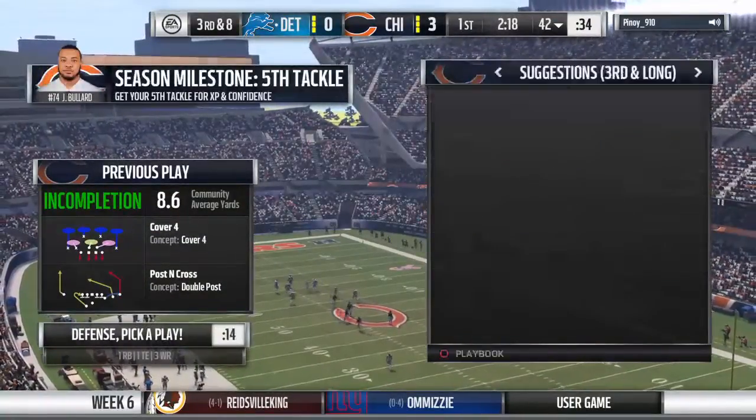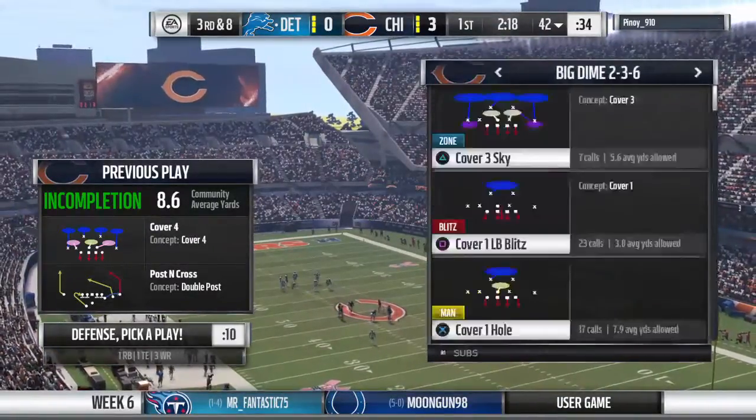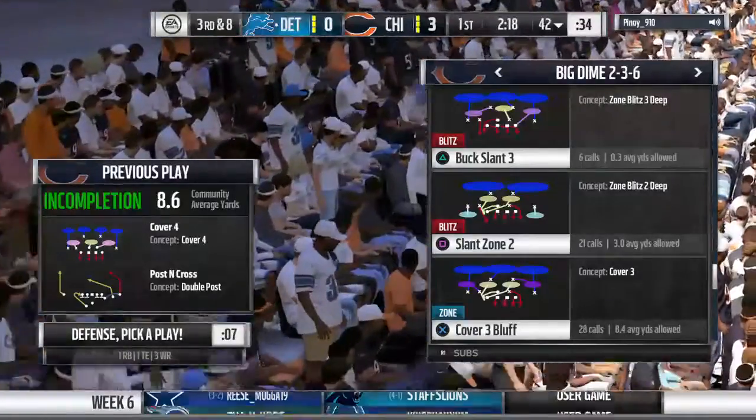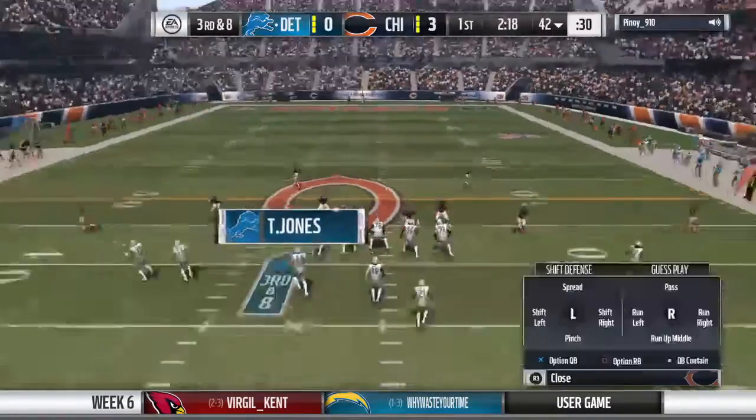And the big boys up front in the trenches. What do you think of the O-line, Charles? I love them because this is a group that's so cohesive. They know what the man next to them is going to do at all times, and they operate as a terrific unit. 3rd down here for the offense after the incomplete pass.